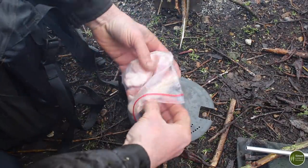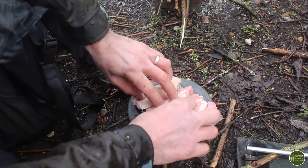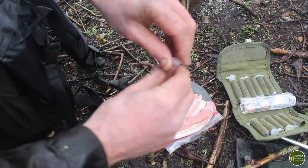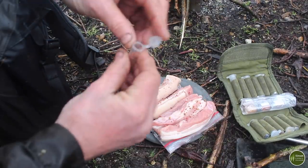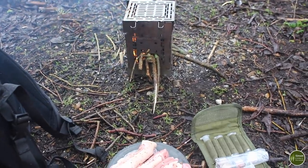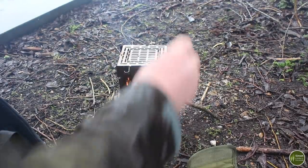Okay, so what I've got here are some belly slices, which I've just cut in half just so they'll fit on the grill of the Firebox stove a bit more easily. And then the good old spice kit here. I'm gonna have a little bit of chili seasoning. And then we're gonna stick them on. Now I know we've got a little bit of flame still, but there are also some good coals in the bottom of there as well. There's some good heat that's built up, so we're going to get them straight on the top there, because I'm really hungry.